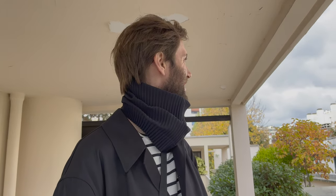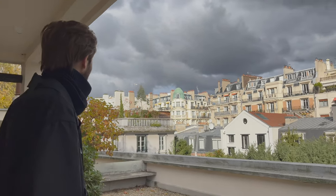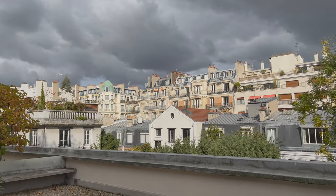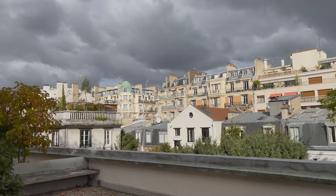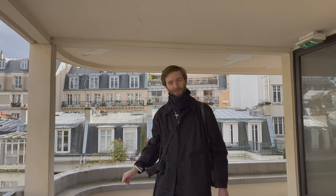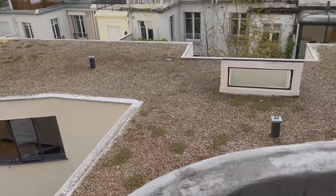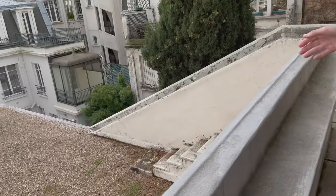Okay, we are here at the Maison La Roche by Le Corbusier. And it's beautiful so far, but there's still a lot more to explore, a lot more to see. And in the meantime, we have a beautiful view to enjoy. And also notice how low the ceiling is. Quite low. And some stairs right here, which you may not see unless you peek over.